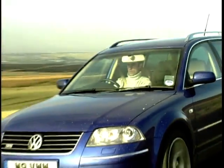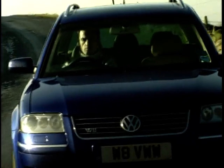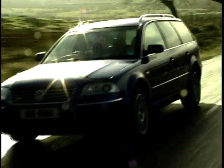And in the VW camp we have the Passat W8. Unlike the MG, this looks like any other family estate car on the road, yet under the bonnet is an engine a supercar would be proud of, a huge 4-litre W8.